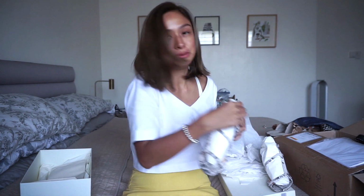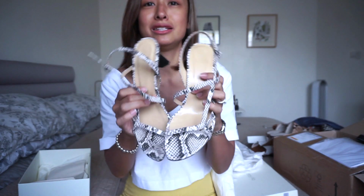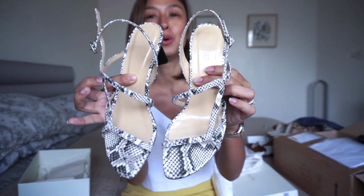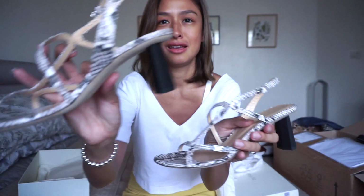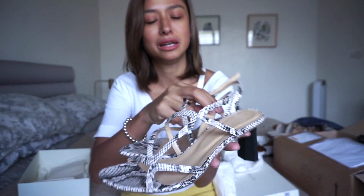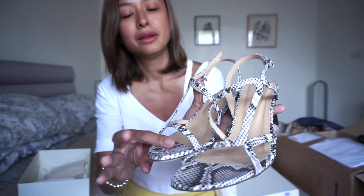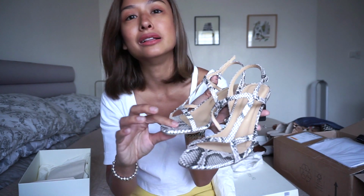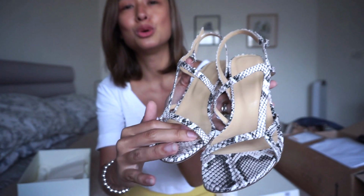So these are the shoes. Let me just take out the paper. Oh my, these are just the prettiest. These are just the prettiest strappy sandals ever. They're just so beautiful, and look at the heel. They're just so unique, and they're just made of this supple leather, and I think this is snakeskin or embossed leather, but it looks like it's made of real snakeskin. Yeah, it looks like it's made of real snakeskin, and it is just so beautiful.